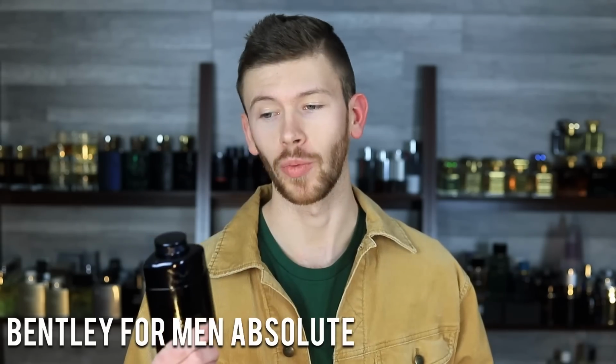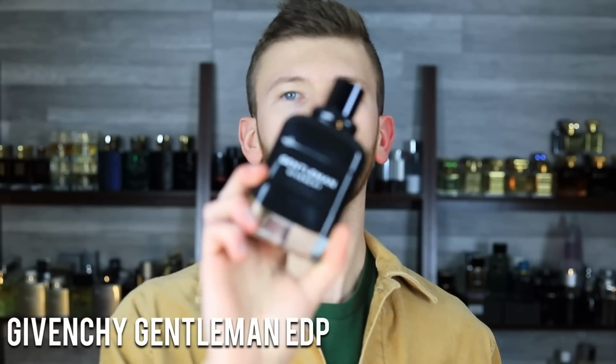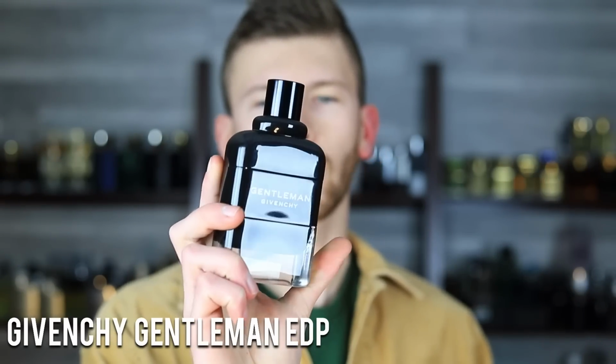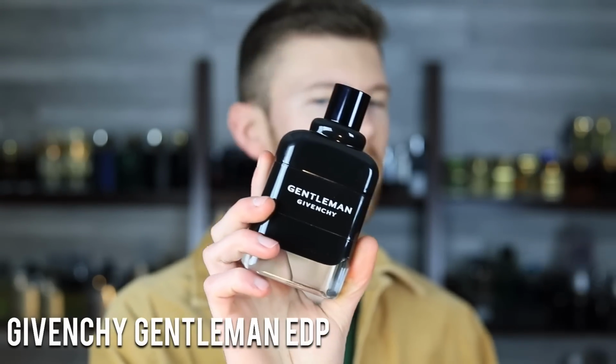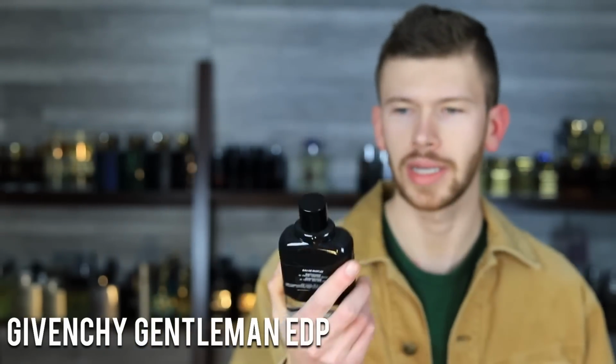This is an amazing one to pick up to build a strong, solid collection on. Next up, we have Givenchy Gentleman Eau de Parfum, just the original one here. Many flankers now, however, I want to focus on this one. It's got iris, it's got patchouli, some vanilla, some black pepper in here.